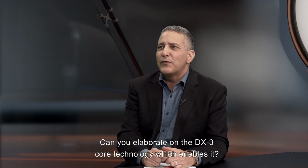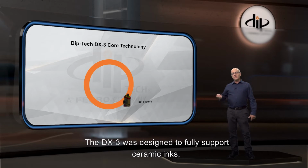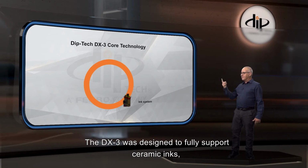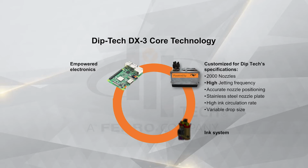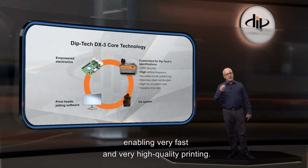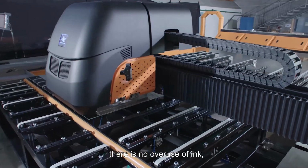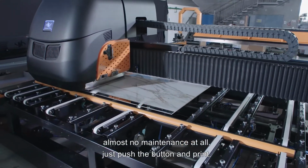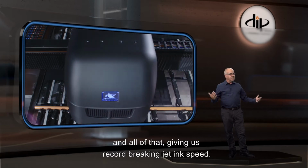Can you elaborate on the DX-3 core technology which enables it? Yariv, as you know, ceramic inks challenge digital printing. The DX-3 was designed to fully support ceramic inks, minimizing the moving parts, optimizing the correct printheads, using the right electronics, the proper software, and all of this to have a very good system enabling a very fast and very high quality printing. There is almost zero loss of nozzles. There is no overuse of ink, almost no maintenance at all, just push the button and print. And all of that giving us a record-breaking jetting speed.